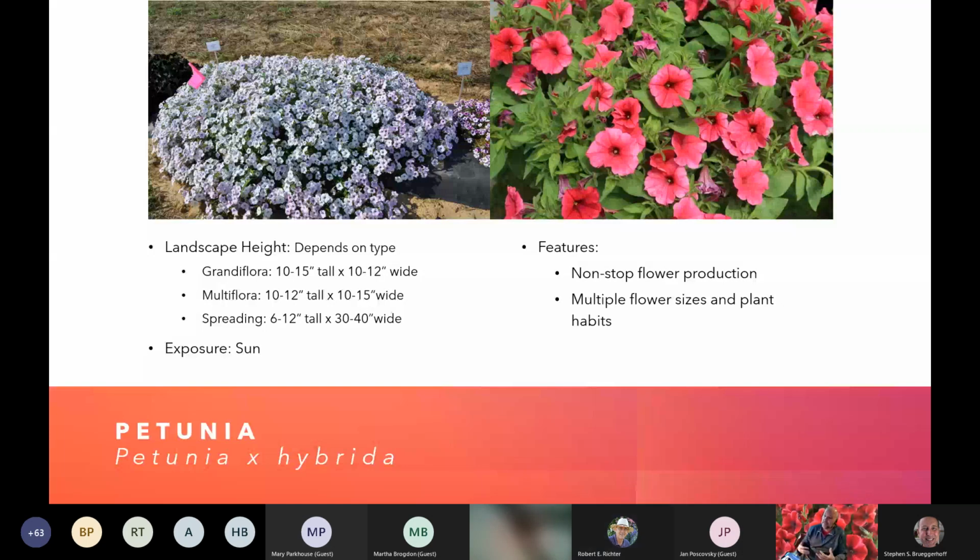And then we have the spreading type, so the wave petunias. And there's variations within the wave petunias now where we can have more compact varieties that are only maybe 12 to 18 inches wide.